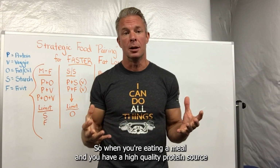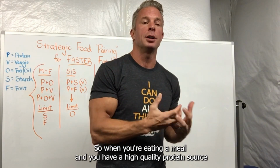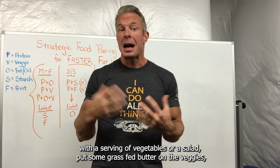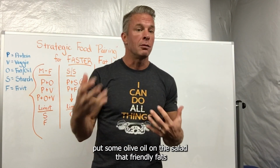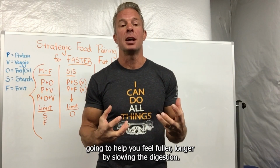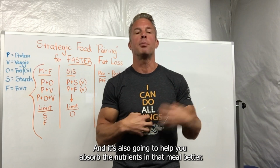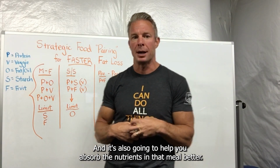So when you're eating a meal and you have a high-quality protein source with a serving of vegetables or a salad, put some grass-fed butter on the veggies. Put some olive oil on the salad. That friendly fat's going to help you feel fuller longer by slowing the digestion, and it's also going to help you absorb the nutrients in that meal better.